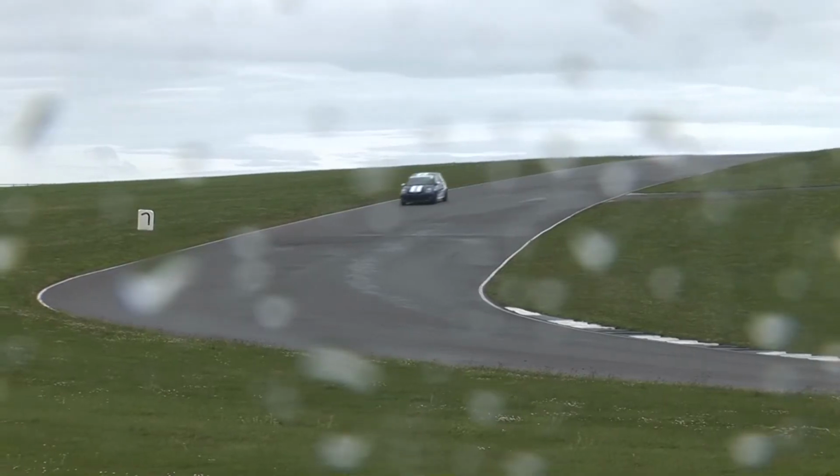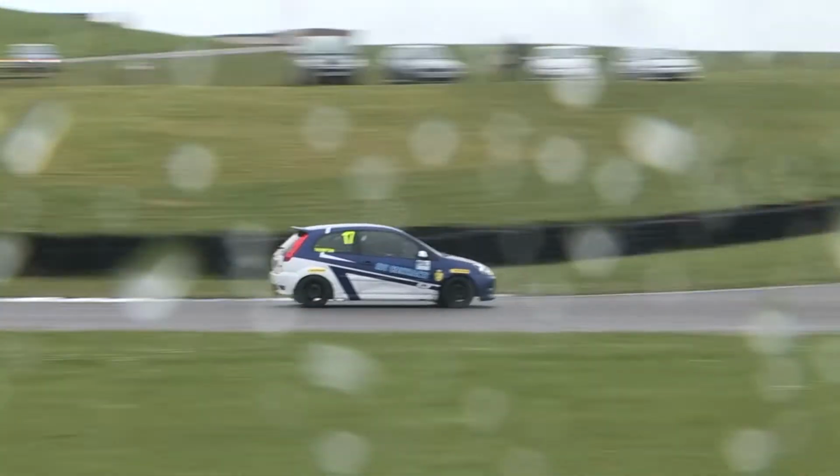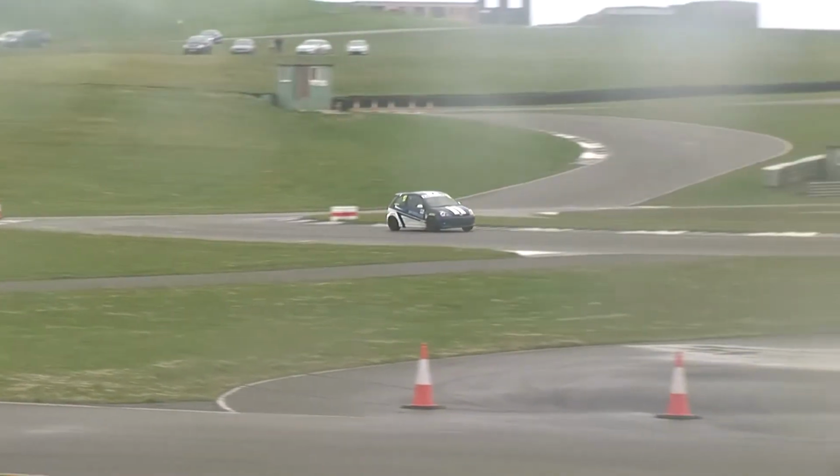Down the hill, into the corkscrew. He could almost do a donut in celebration here if he wanted to carry on, but he just wants to get that checkered flag. So from no points at all, he comes to a win in his 3rd meeting of the season.